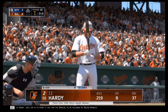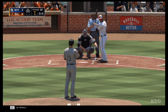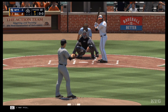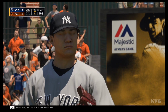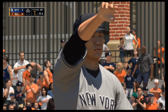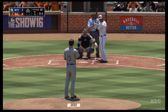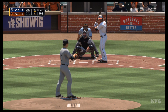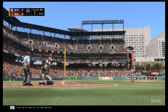J.J. Hardy will dig in to start it out for the Orioles, to be followed by Nolan Reimold. The shortstop, J.J. Hardy. Here comes the first pitch. Outside target here, and he hits it for strike 1. And a pitch in the dirt as he lays off. It's 1-1.